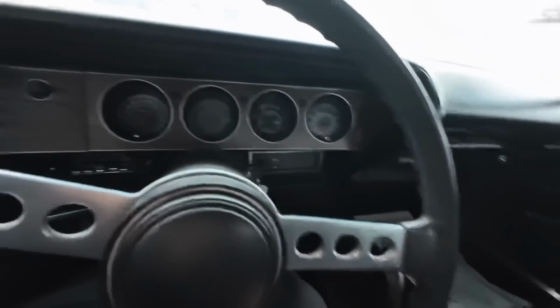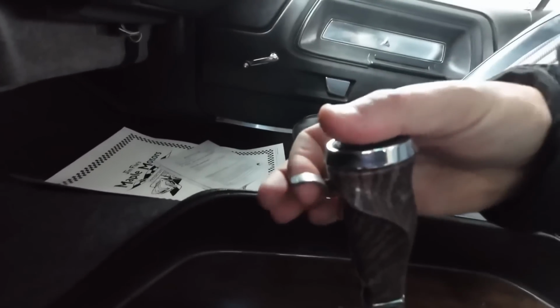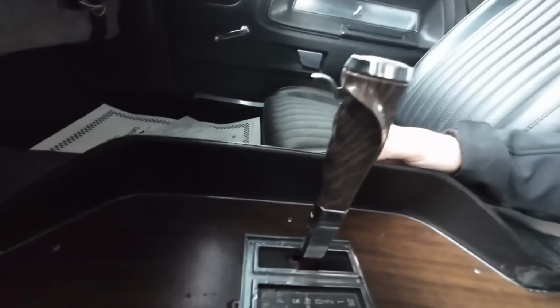Well, let's continue this video here. To shift back, you have to pull up on this little clip in the front of the shifter. See that? There's reverse, there's your drive. No, drive's here. There we go.